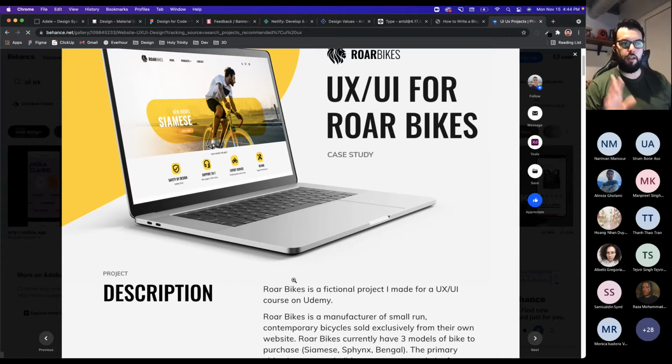Also, another thing is that in your portfolios, or whenever you try to design something, when you start in a company, any company that is building software, they're trying to solve a problem. That's like 90% of companies, that's their goal. If you're building a website called Road Bikes, they're probably trying to solve a problem related to bikes. So always try to explain what your problem is and how you're trying to solve it. That goes for front-end developers too.